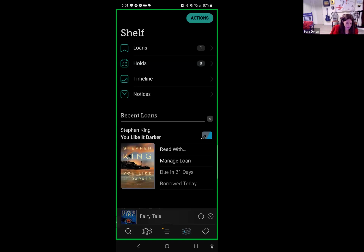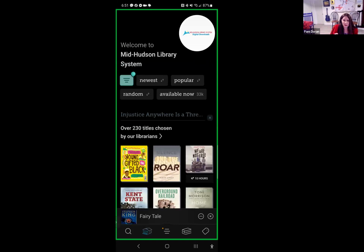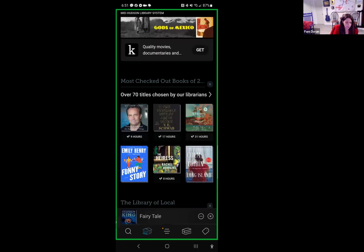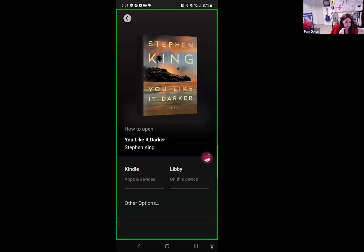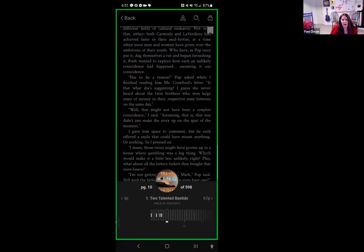So I'm going to click on the little house at the bottom. And you'll see it looks very similar to what we saw, just condensed and made smaller. But all of this works here. And if I go to my bookshelf by clicking on the books, and I go to Stephen King, you'll see when I click on the book, it goes right to the page where I left off on my computer. And it also formats it to fit my cell phone.